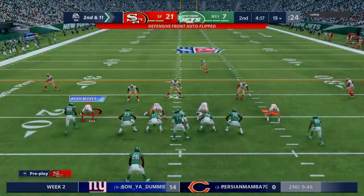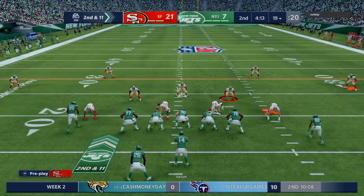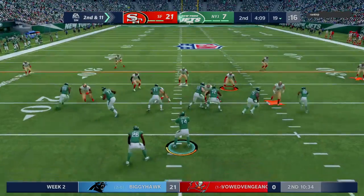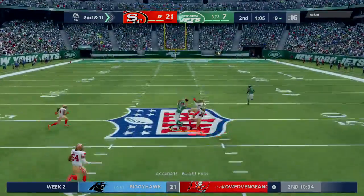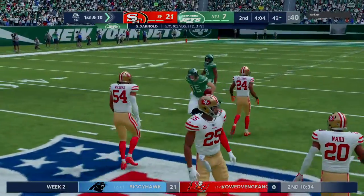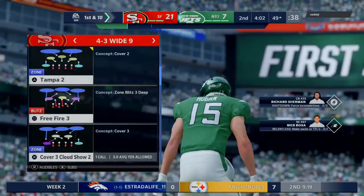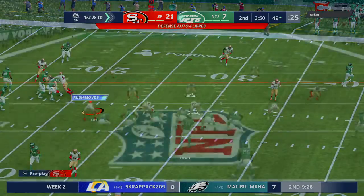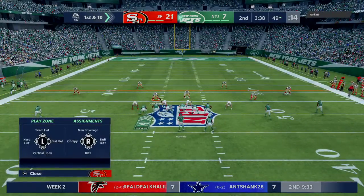A 2nd and 11 from the 19. Darnold off the play fake to Bell. He's going to air it out deep for Hunt. Oh, this is taken in. It's complete, and he'll be taken down, but not before they work it across midfield. The previous play, they barely got back to the line of scrimmage. Now they pick up over 30 yards. So the line of scrimmage moves all the way across the 50 now as they come up 1st and 10.